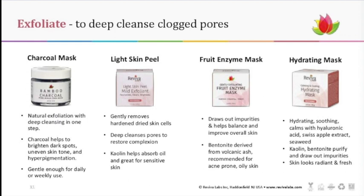Yeah, so that's that one. Sorry, I'm just looking quickly. I just don't want to give misinformation here. Crushed almonds. I was going to say walnuts. So the light skin peel uses crushed almonds.